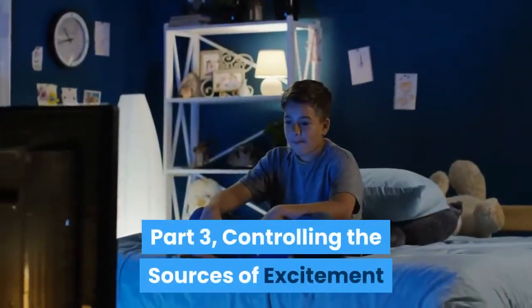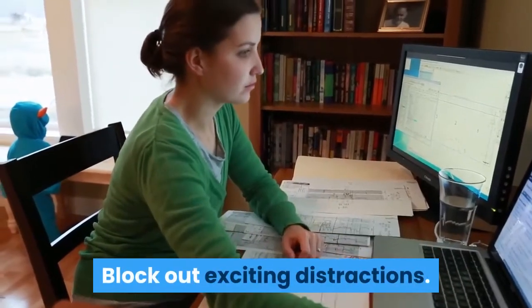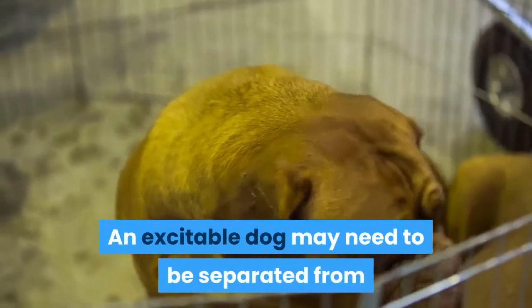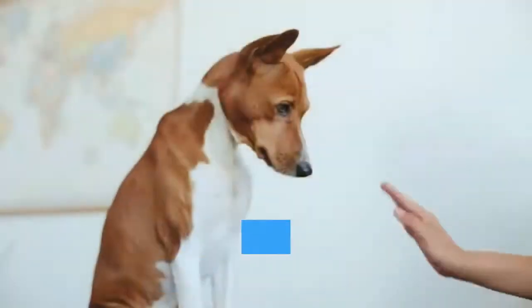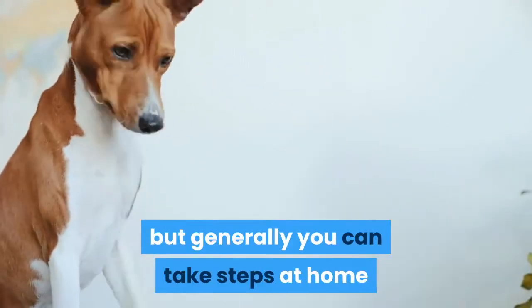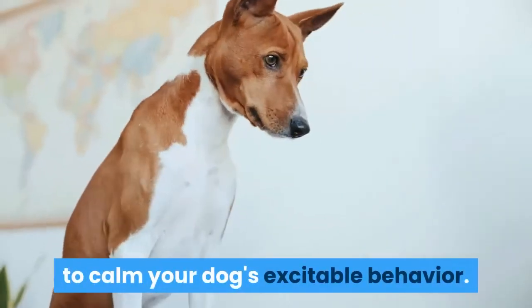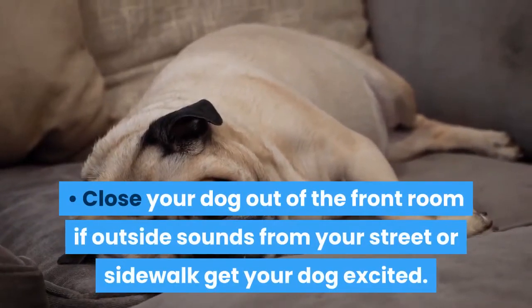Part 3. Controlling the sources of excitement. Block out exciting distractions. An excitable dog may need to be separated from exciting distractions in order to remain calm. Some situations are more difficult to control than others, but generally you can take steps at home to calm your dog's excitable behavior. Close your dog out of the front room if outside sounds from your street or sidewalk get your dog excited.